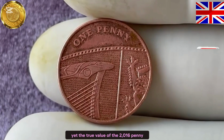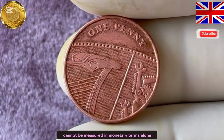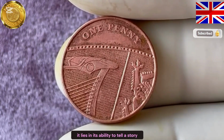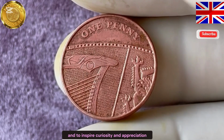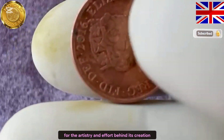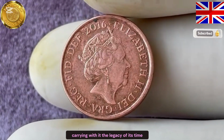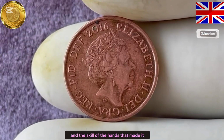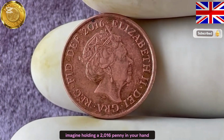Yet, the true value of the 2016 penny cannot be measured in monetary terms alone. It lies in its ability to tell a story, to connect us to the past, and to inspire curiosity and appreciation for the artistry and effort behind its creation. Each coin is a miniature time capsule, carrying with it the legacy of its time and the skill of the hands that made it. Imagine holding a 2016 penny in your hand.